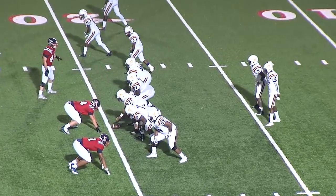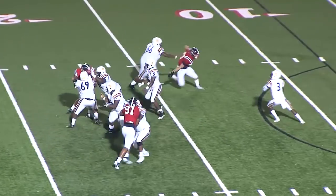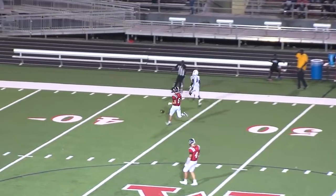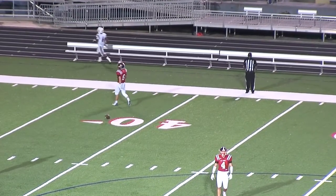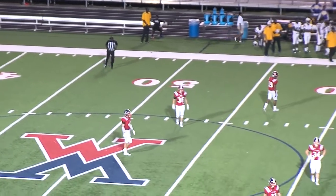Yeah, unofficially 200 yards of offense for the Rebels, 66 for the Wildcats. Green takes the snap. He's going to throw the ball deep. He's got a man open, and it's overthrown. He had a man open down the seam at midfield. There's a flag in the backfield.